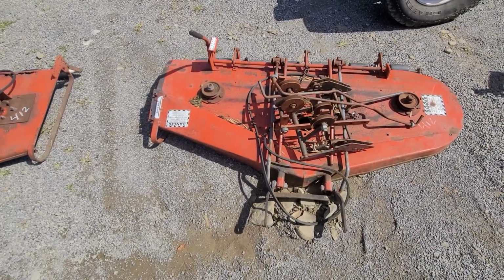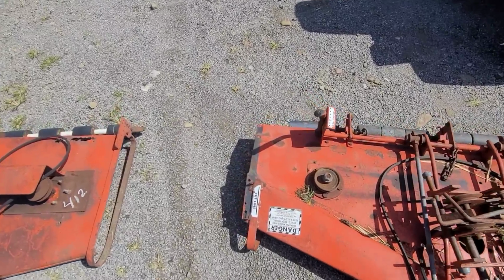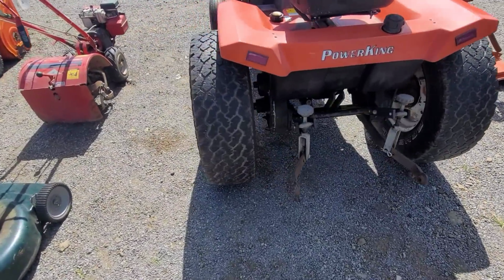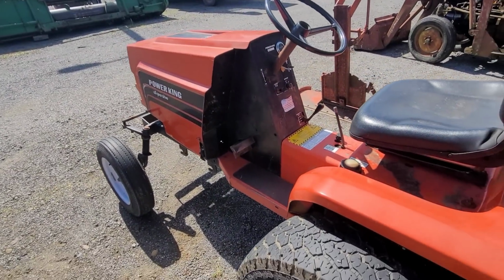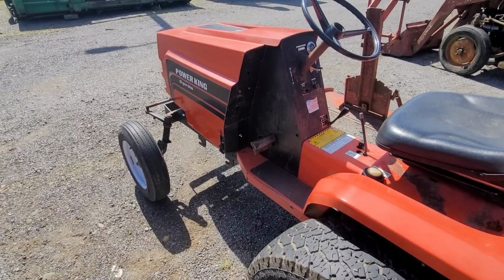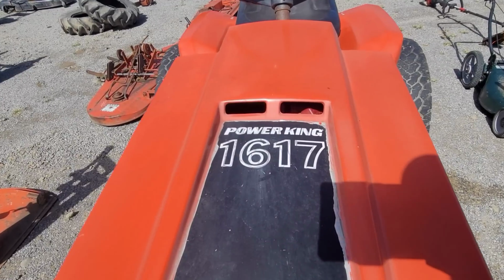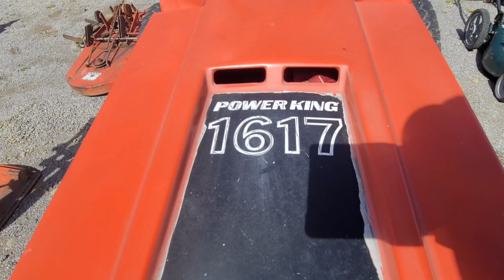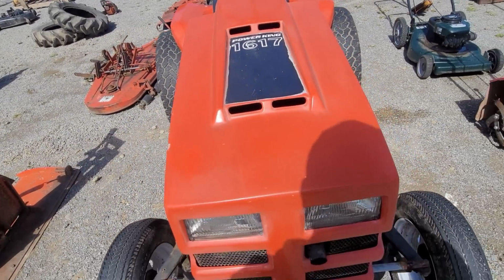Looks like 5.5 feet probably, maybe 60 inch. The old Power King got the 3-point right there. Cool. I like seeing old stuff like this. Rare, you don't see a bunch of stuff like this. There you go, Power King 1617. Took a little trip down the mighty Mississippi on the Power King.